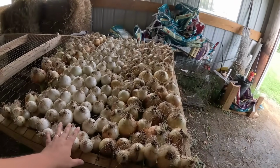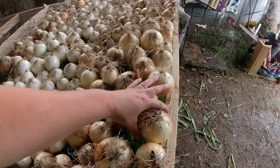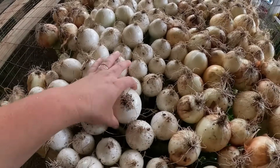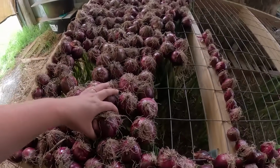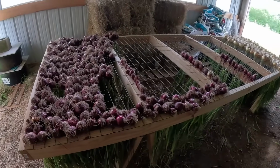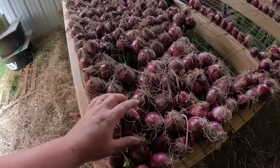These are all hybrid varieties that I got from Dixondale Farms as plants. This is sweet yellow onion. We have a white onion, Superstar is the variety. And then we had the red candy apple onions. These are all kind of small over here. These onions are supposed to be smaller than the varieties down there. And yeah, overall, I'm really happy with them.